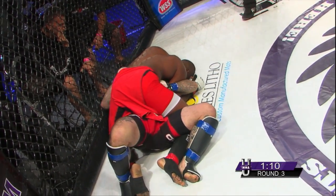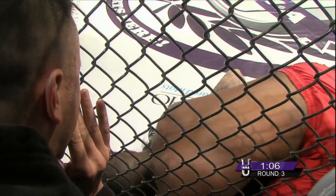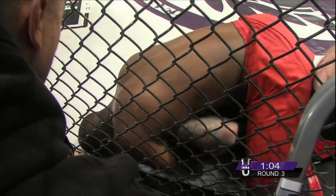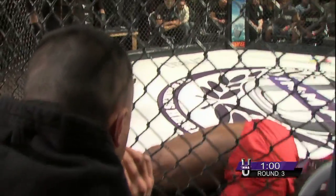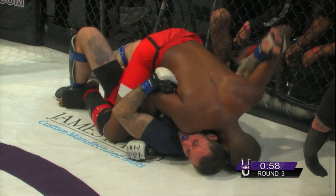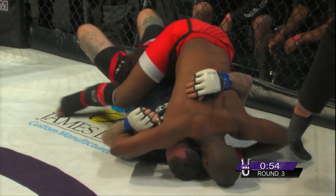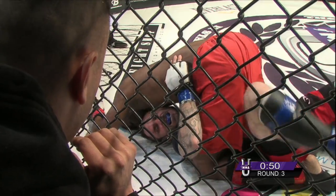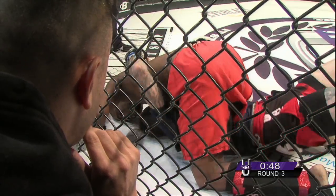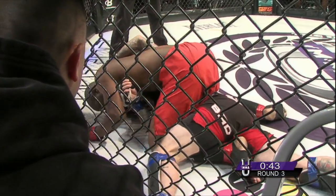Bad position for Johnny Guns. Johnny Guns is definitely going to need to use some shrimping, get him out, use that framing to get away from him. There he goes, trying to get to his side, trying to create space. Without that space, you cannot escape. Let's go, Joe. We got to work. Johnny Guns trying to push him over the top of him with that knee, trying to keep him up high. But Jones has got to be careful not to get too high. Otherwise, he'll scramble out of there. He can pop him off.